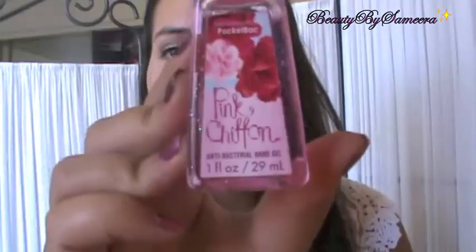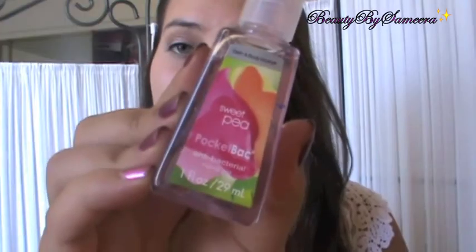So now moving on to the stuff that I purchased at Bath & Body Works, I only purchased two hand sanitizers because there wasn't really anything that I really wanted, and I had just gone to Bath & Body Works a couple weeks earlier, so I had purchased everything that I wanted at that time. So I just got two hand sanitizers because I use these every single day, before and after I put my makeup. This one, which is in pink chiffon, and I also got this one, which is in sweet pea.